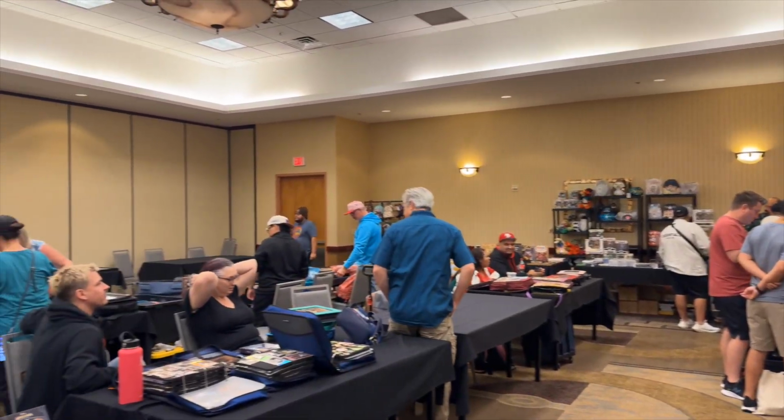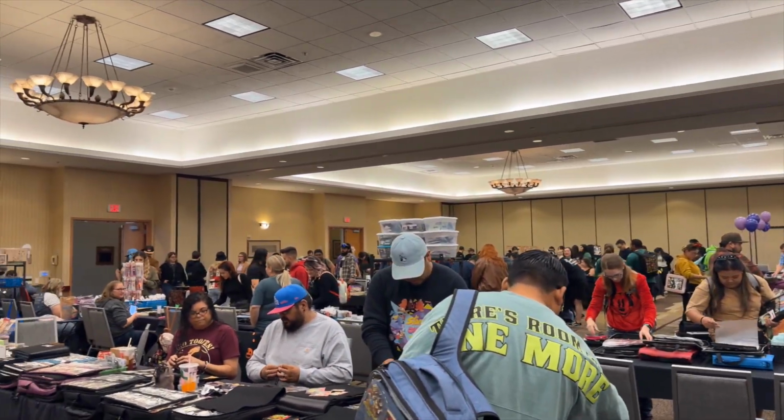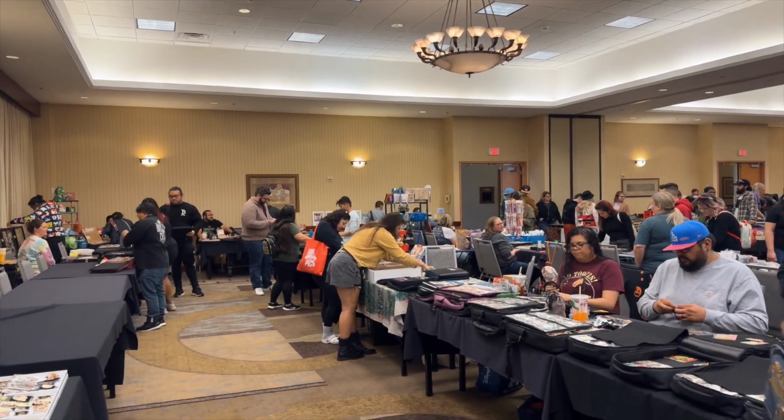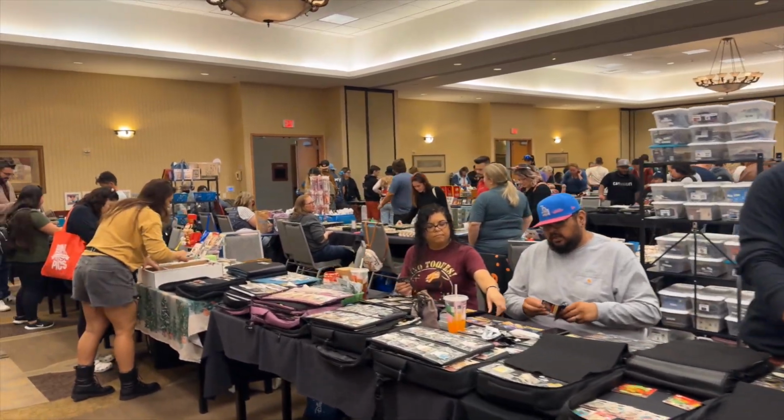So this is the overall ballroom right here. I think the tables are about 70% filled. Not all of them, but it's pretty good. So yeah, let's go walk around, say hi to our friends.